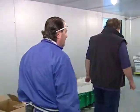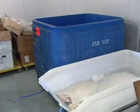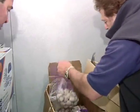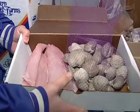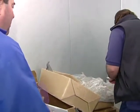Now we need a little bit of shellfish. I need some clams and some mussels. You got these? These will work perfect. Clams. Maybe we can eat a few raw. And then I need a few mussels, Sal. Anything you want.